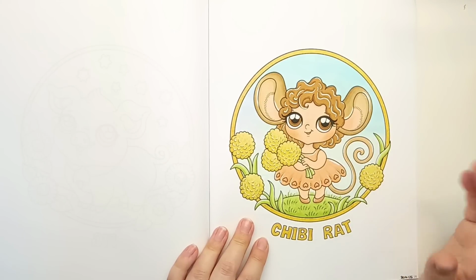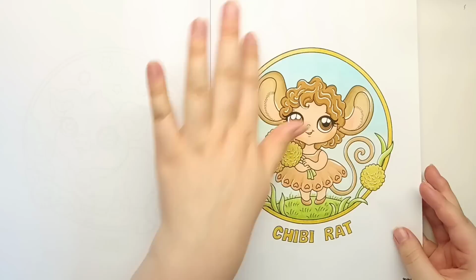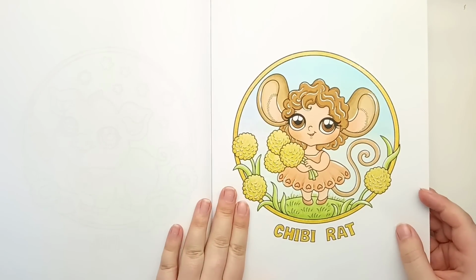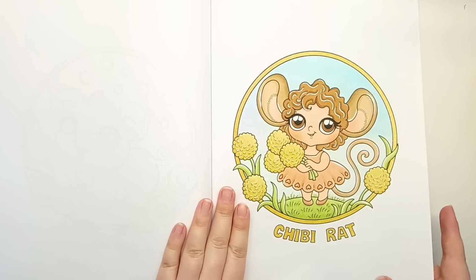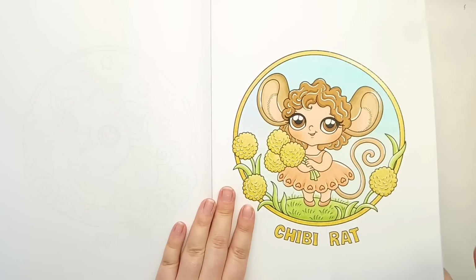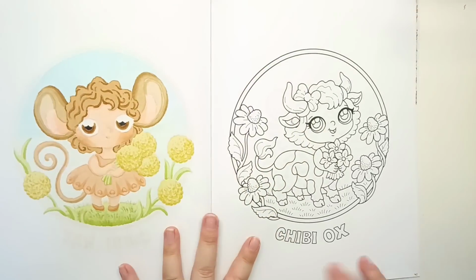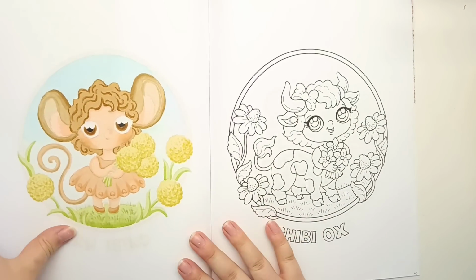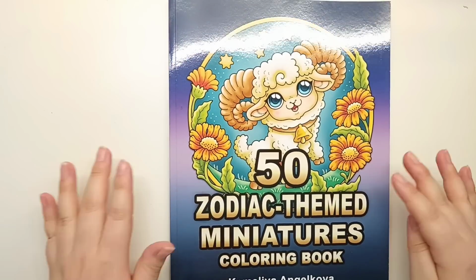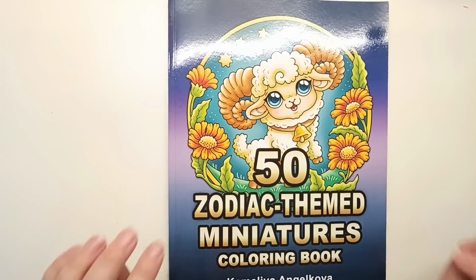I just love how bright and spring-like these colours are. Her hair turned out really cute. The background is a really nice blend of the alcohol markers. Used Ohuhus for this one as well, and the glitter gel pen for the border and the text. And I'm looking forward to getting the next one, Chibi Ox, done. So those were the two pages I coloured in 50 Zodiac Themed Miniatures colouring book by Chameleon Angel Cover.